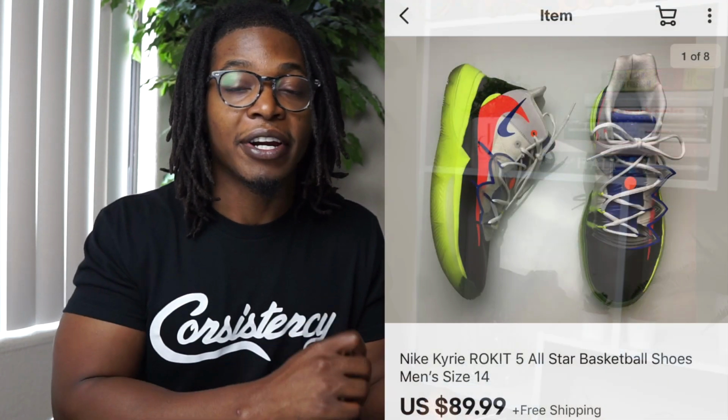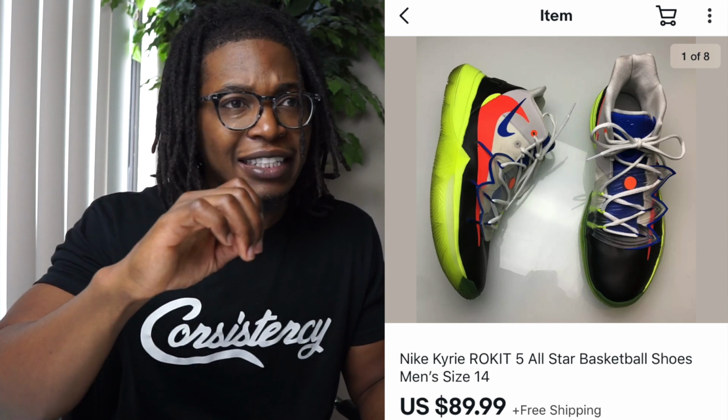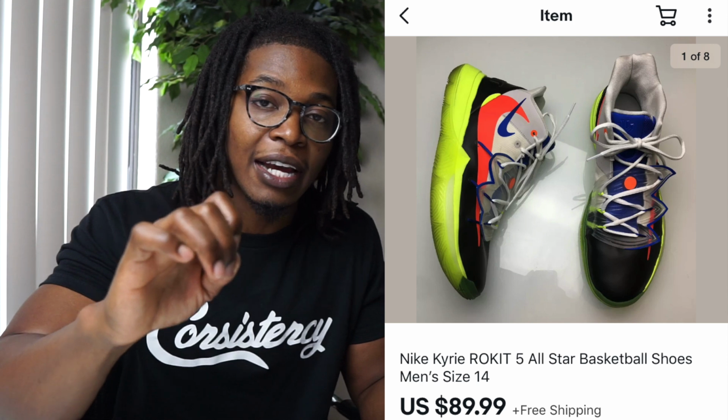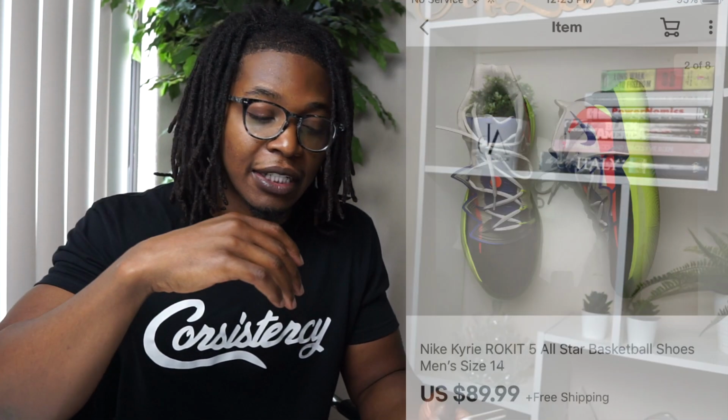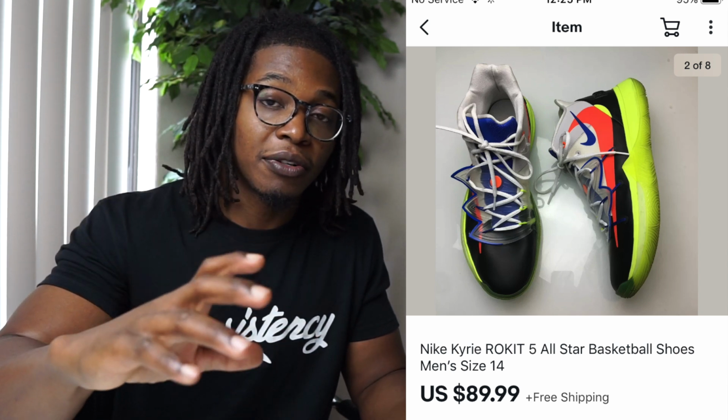Now, something else that surprised me, this is a pair of Nike Kyries. These are the Rocket 5 All-Stars. Now, I had these in the inventory for maybe 6 to 7 months, maybe even a little longer than that. I know I've had these before quarantine came around. So these finally sold for $90. I had these listed for $100 for a while.